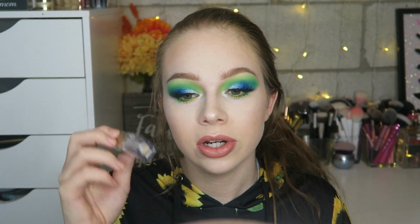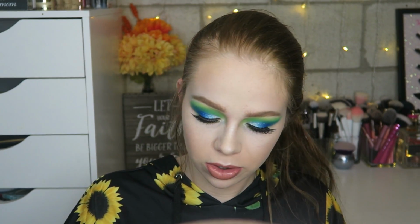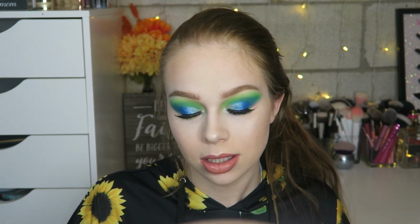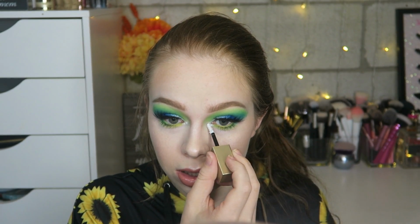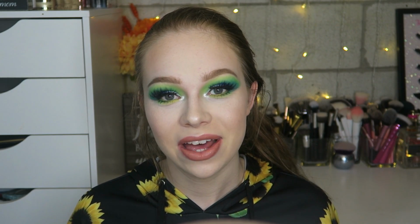And then I'm going to take the Glitter and Glow from Stila in the shade Perlina. It's just a really pretty glitter, and I'm just going to pop that on my inner corner. This is the finished look, and I really love how it turned out.